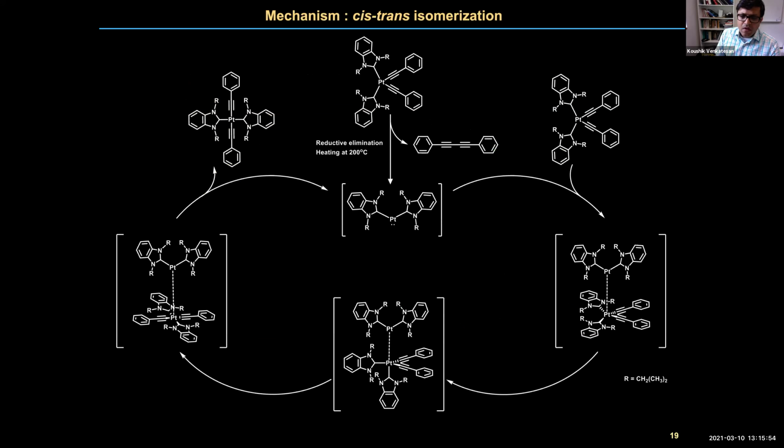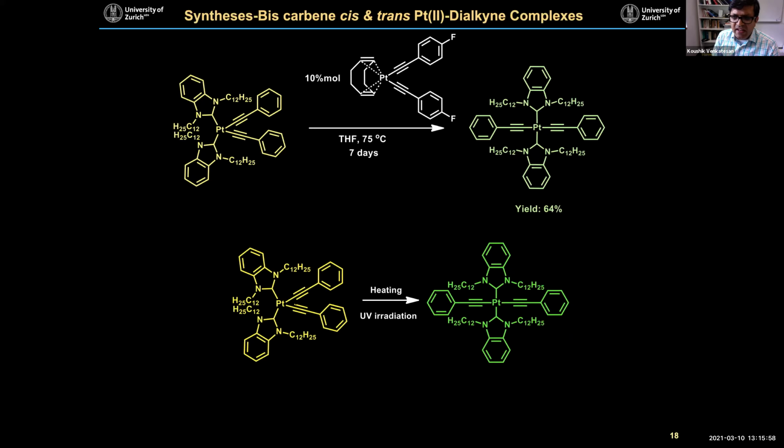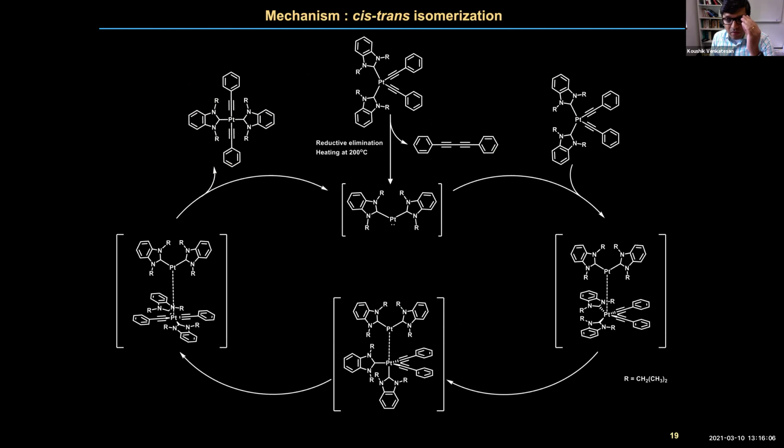Now, so what's going on? Basically, when we heat this complex, we don't add anything at all. How do we get the trans complex in very good yields? It took us nearly a year to work out this mechanism because the kind of cis-trans isomerization mechanism presented here is previously unknown. So this is our proposed mechanism.